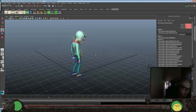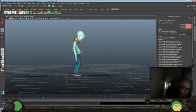Okay, let's look at the other arm. Those two.